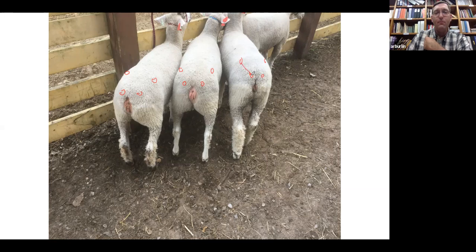Ewes that start to taper more from hooks to pins get shorter in their hips. If they get shorter in their hip or more tapered and angular in this hip shape, they can have more issues having lambs than ones that are wider, particularly at the pin set at the back end of the animal. If they are wider at the pin set, that's a good thing. One of the indicators for how wide they are at the pin set is how wide and square they stand at the ground. This ewe in the middle stands very square. Her hocks right here are pointed straight back. This ewe is pointed just a tick in, so she's a little bit cow-hocked. She's not bad, but she is a little bit cow-hocked.